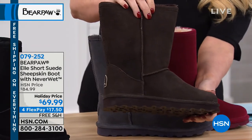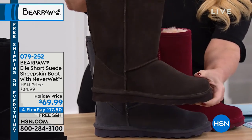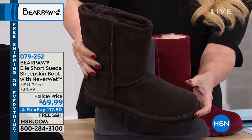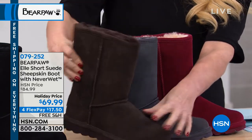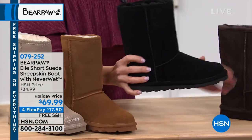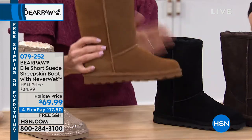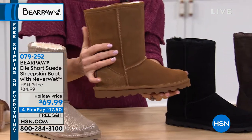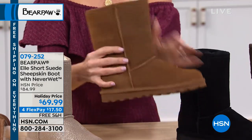And then in our chocolate, we have the wide width, and it's 7, 8, 10, and 12. Okay. And then in the black, medium width, 5 through 12. And in our hickory, medium and wide, 5 through 12.